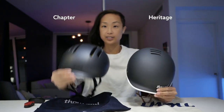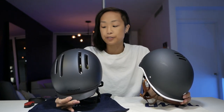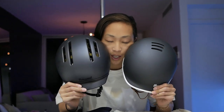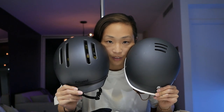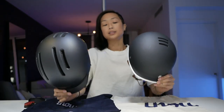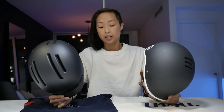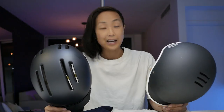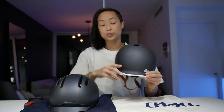I'm here to talk to you about these two babies, the Thousand Helmet Heritage and Chapter. This is the first model that they had. This is the second model that they have. It's not an update. It's a different model that has very different things to consider. So you're wondering, between these two helmets, which should I get? Well, I'm gonna lay it all out on the table for you, and then you can gauge for yourself what would better suit you. And I will let you know which one I prefer more. Not that anyone asked, but I will still tell you. Not an easy choice, by the way.